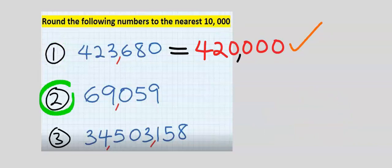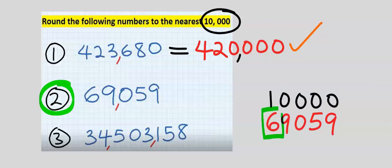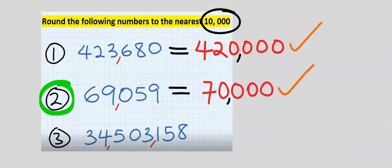Next, consider the second question. To the nearest 10,000 is 00001. Hence, 6 will be modified or it will stay the same. However, 9 can modify 6, which will become 7. 9059 will all acquire zeros. And this is our answer.